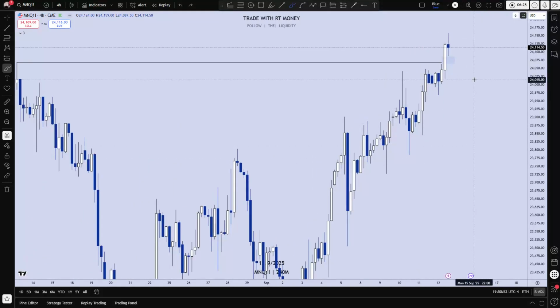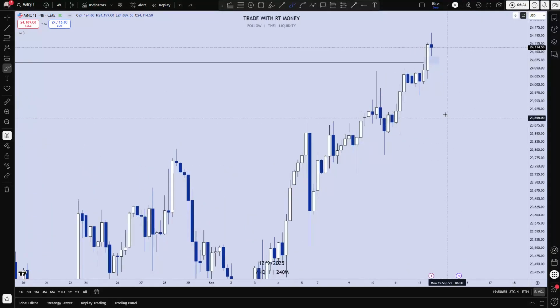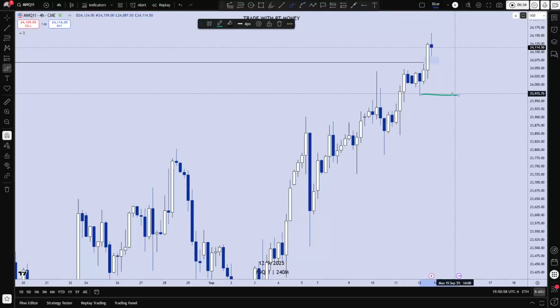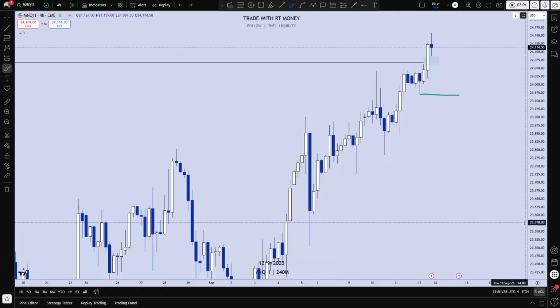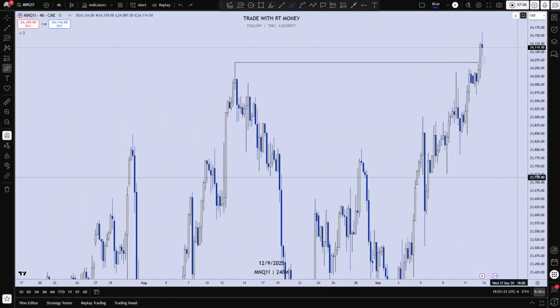So I'm definitely looking to buy the dip. Should price trade down here and close below this low, I'm looking for price to come back to that low area as a CISD, or change in the state of delivery, and we'll see if price finds resistance there and continues down to sweep these lows. That's something to watch out for. But I am bullish in this market, make no mistake about it.